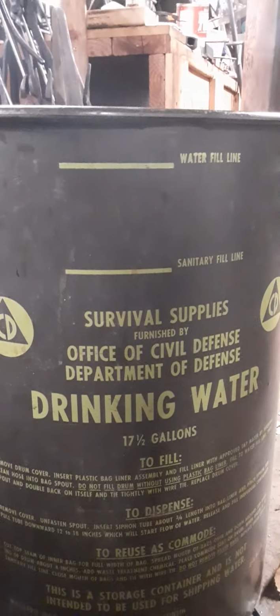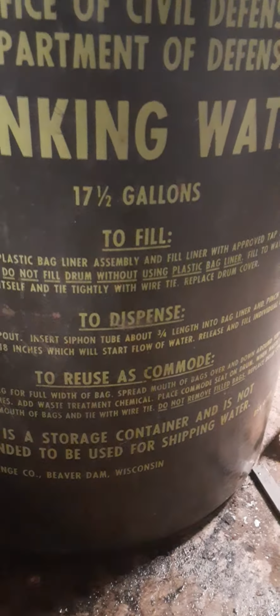This is our quench tank. Please note that on here somewhere it says to reuse as a commode. We just use it for quenching our tools and metals and whatnot. Here we have our tong rack. And right next to the Mankle or the mouse hole, we have our lovely Atlas knife maker's anvil. Over here we have our hammer rack and struck tools.